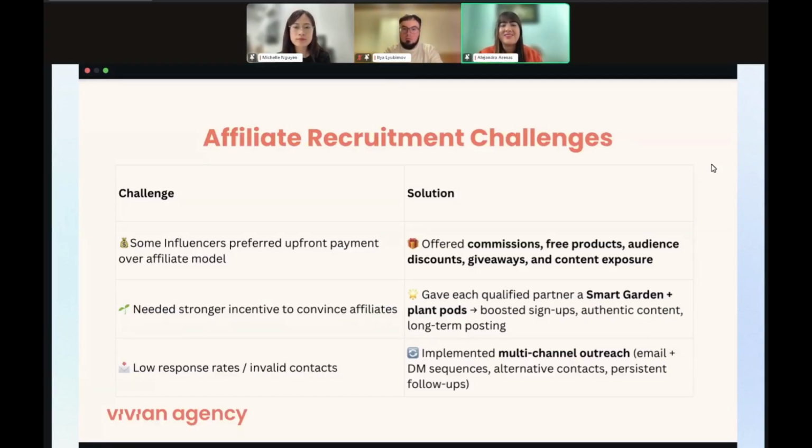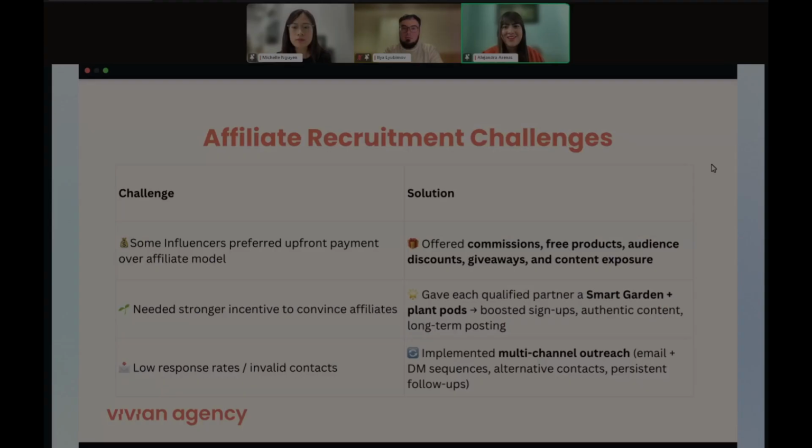And then another thing is that some affiliate programs only offer commission, but sometimes commission is not enough. In the case of Click and Grow, we had to give out free products. We had 3 different smart gardens, a smaller one, a medium one, and a bigger one. And to smaller influencers, we would give them the smaller one. But of course, bigger influencers are going to expect more in return. So we would give a bigger garden to them. We also gave them a discount code for their audience so that it wasn't just them selling a product and us earning, but that the audience got something back.